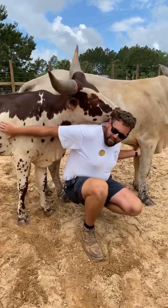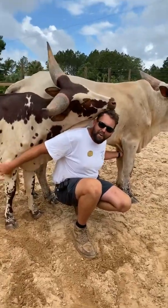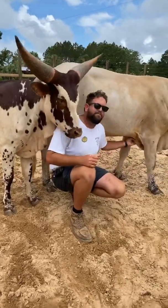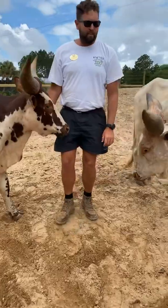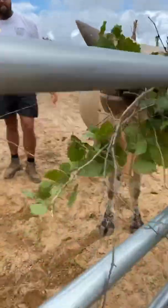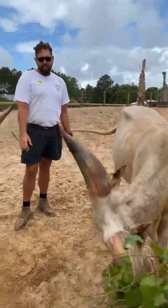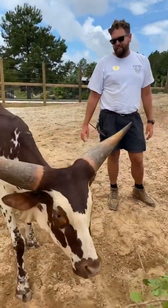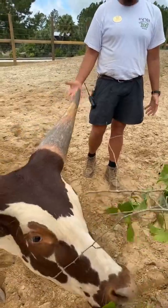And so these are our breeding pair, so one day they will hopefully have a small calf as well. In the next few years or so, hopefully we have some babies. Dak here, his actual name is Dakarai, and that's Swahili for happiness. And Dahlia, her Swahili name means flower.